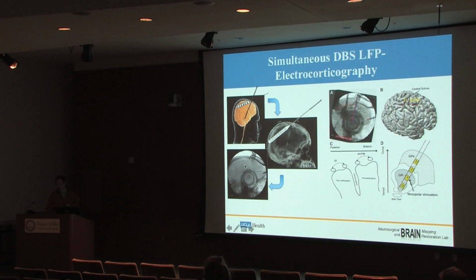We do cortical extractions. We will project this X-ray onto the cortical surface in order to know where our electrodes are. We can localize them. We can also localize our deep brain stimulation electrode. And now we have multi-site recordings in a human.